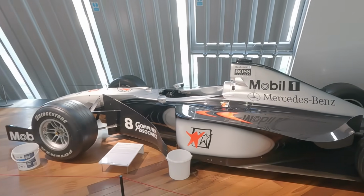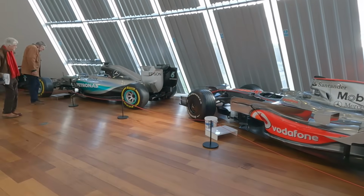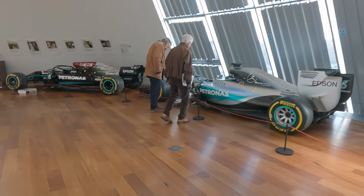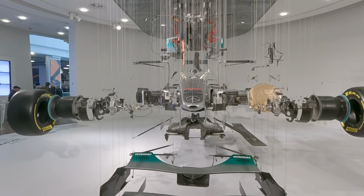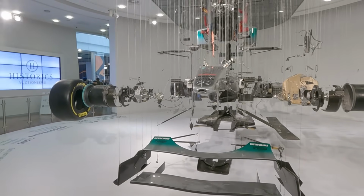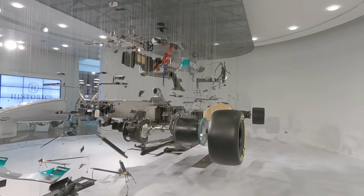And round the corner they've got an excellent deconstructed Formula 1 car hanging up. Just thought I'd show you this because it's pretty cool. Every part strung from a wire on the ceiling, which is pretty cool.